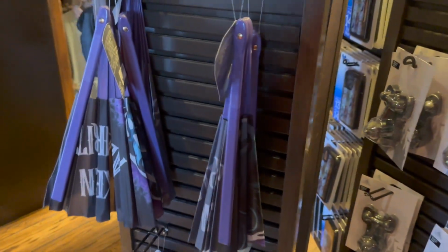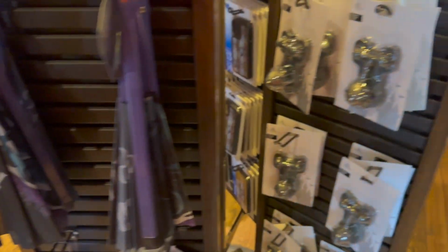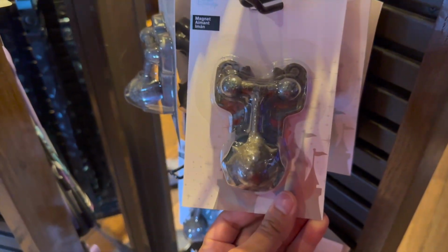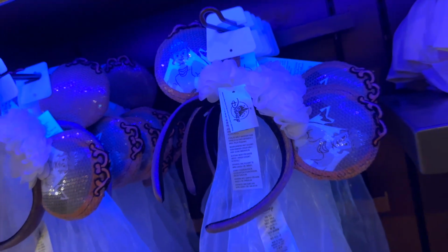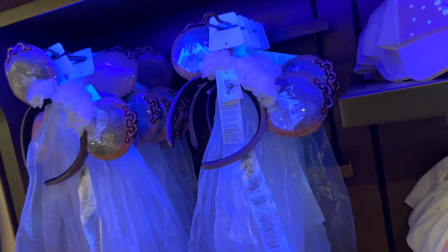Seeing all this stuff, I think. Got a Haunted Mansion fan. Ooh, we got the door knocker for the Haunted Mansion, which I believe is a magnet. Yeah. I didn't know these light up in the dark. Can't really tell if they glow. They don't look like they do. I guess they kind of do.